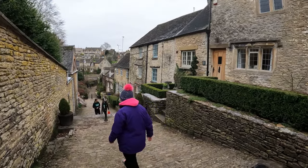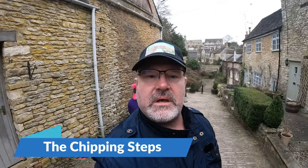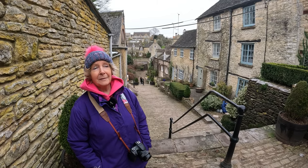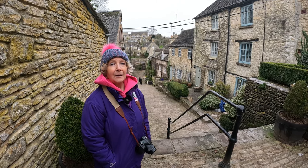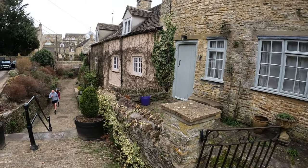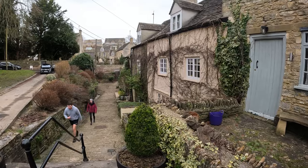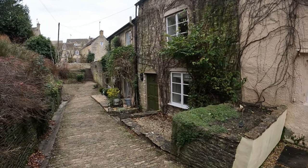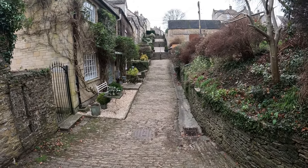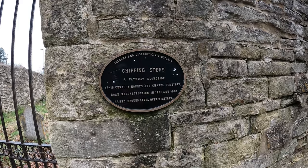Leading to what is now a car park, these are the Chipping Steps. Chipping, coming from an old English word, meaning market. This was an old entrance to the town, which is lined by cottages, probably weavers' cottages, I should imagine. The town itself lies on the site of an ancient hill fort, where an Anglo-Saxon monastery was founded as early as 681 AD.